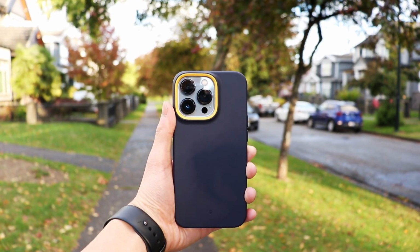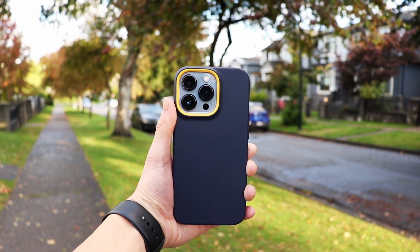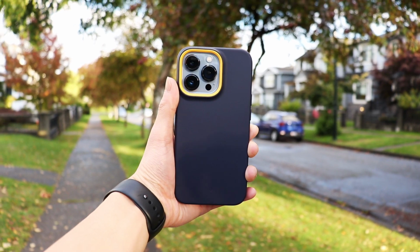And there were actually times where I preferred the Caseology case just because of its resistance to dust and lint. They're both good cases. It's just about whether you want your extra $50 to go to a status symbol or save it for something else.